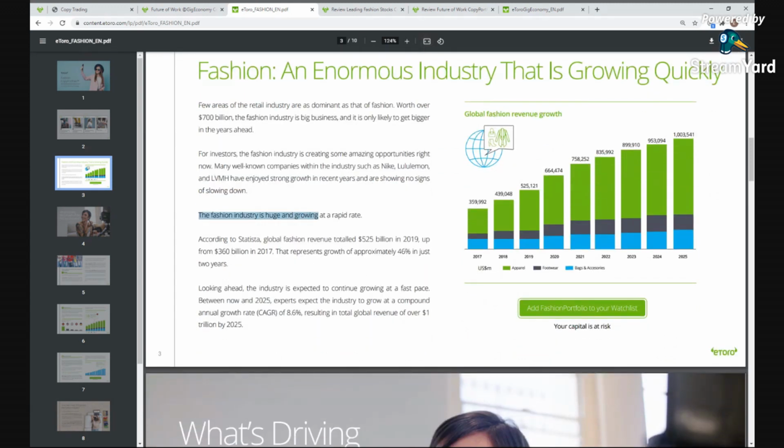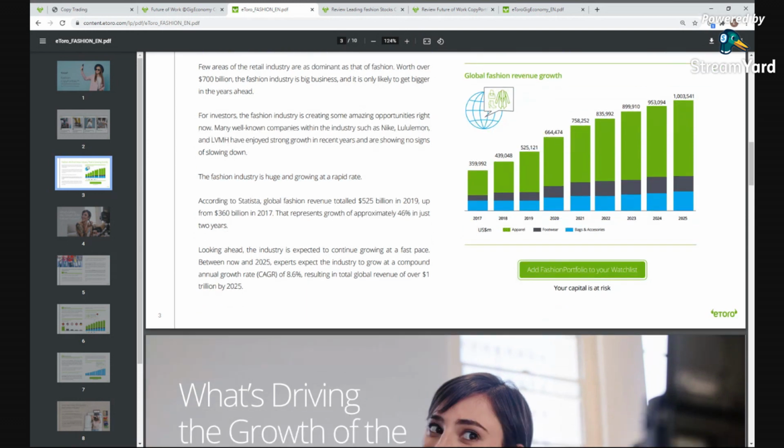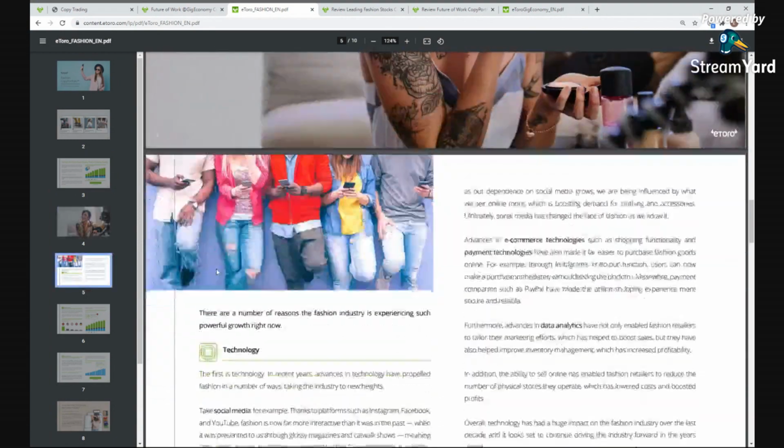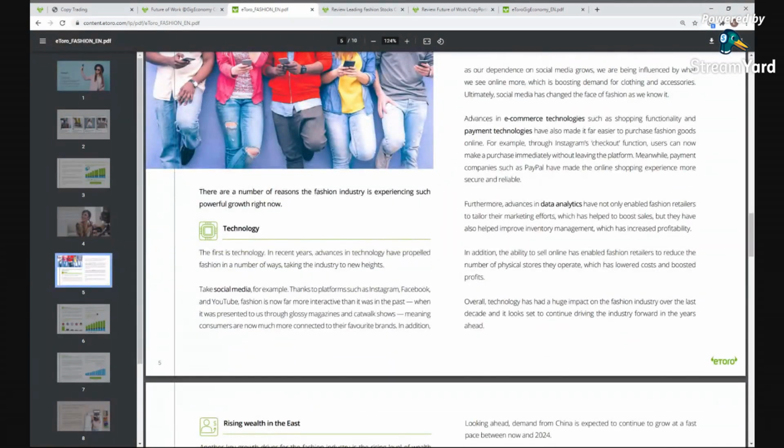So it says here the fashion industry is huge and growing rapidly, okay? Looking ahead, the industry is expected to grow at a fast pace. As I said there, it's going to go up to over $1 trillion by 2025. It's 700 billion at the moment, and it's going to go up to $1 trillion. You can see here the growth chart there. So what's driving the growth of the fashion industry? Some nice pictures there, well presented, like eToro always do, very well designed.